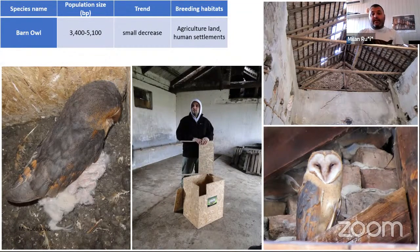The barn owls are facing strong pressure from different pesticides, and we find them from time to time poisoned, but more frequently we find them as road casualties along major roads, and especially along the motorways in Serbia, because, you know, just like anywhere in the world, these lovely creatures, they don't know how to cope with really fast cars and different traffic, and they die a lot because of the traffic.